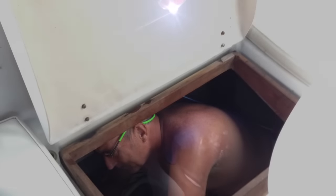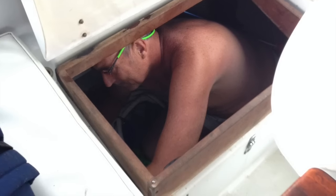All you got to do, Mitch? Yep, we got water in the fuel the first time, but to make sure he got it drained out and cranked her back up. It's one of those. I still can't believe Mitch fits in here. The starboard lazarette.